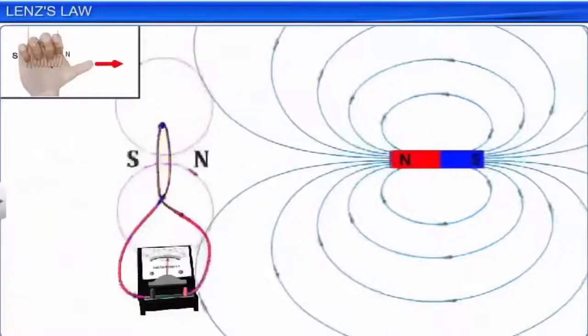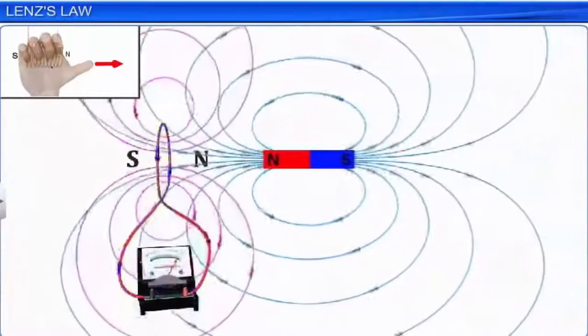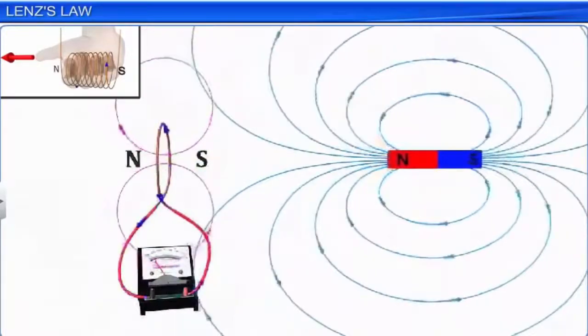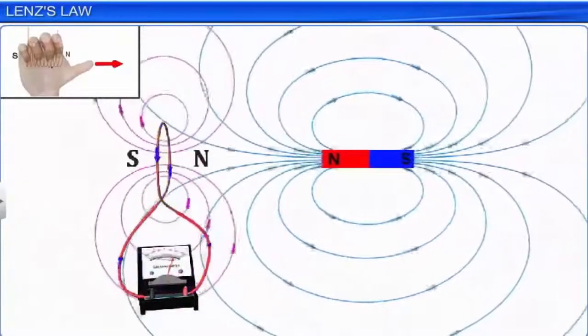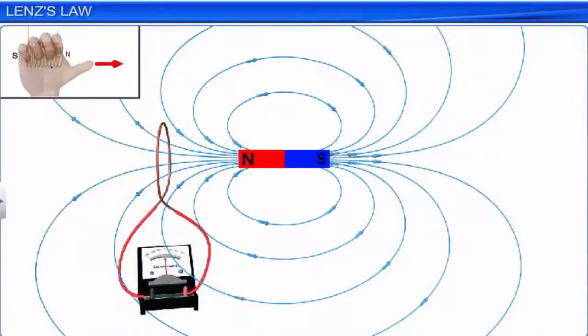Let us look at Faraday's experiments and apply Lenz's law to them, to identify the polarity of the induced EMF and the direction of induced current in the coil. In this experiment, the coil, which is connected to a galvanometer, is at rest. A bar magnet with its north pole facing the coil is moved towards the coil. This causes the magnetic flux through the coil to increase. A current is induced in the coil which opposes this increase in flux.